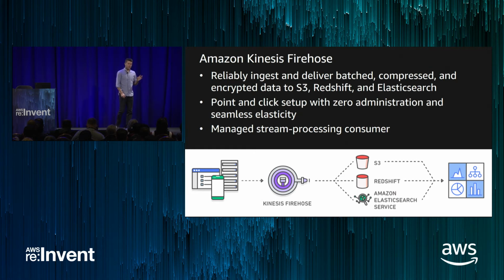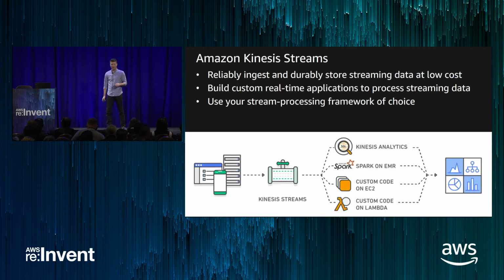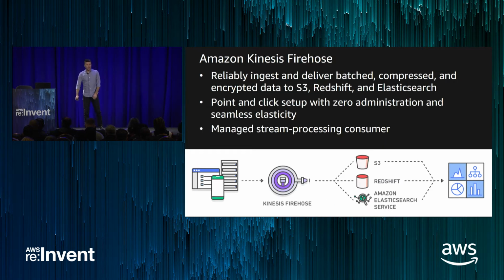So Firehose, like I said a moment ago, the nice thing about Firehose is the managed consumer. If I go back one, all of these four things that you see here, analytics, EMR, custom code in EC2 or Lambda, you have to do some amount of coding, right? Whether it's SQL or the code in Lambda or your own custom code in Spark or the KCL application, it's your coding. Here, you're just configuring where does my data go.